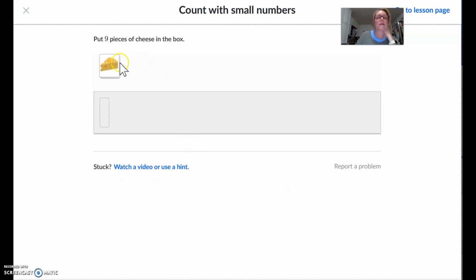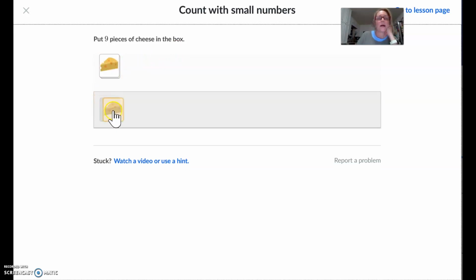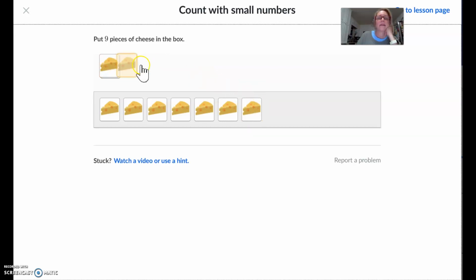Okay, last one. What is that? Cheese. Put 9 pieces of cheese in the box. That's a hard one. Okay, help me. Get ready. 1, 2, 3, 4, 5, 6, 7, 8. Is that right? Let's check.